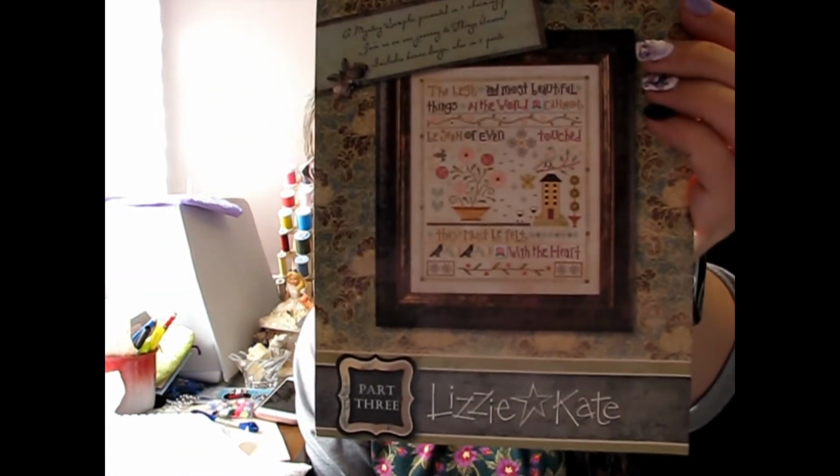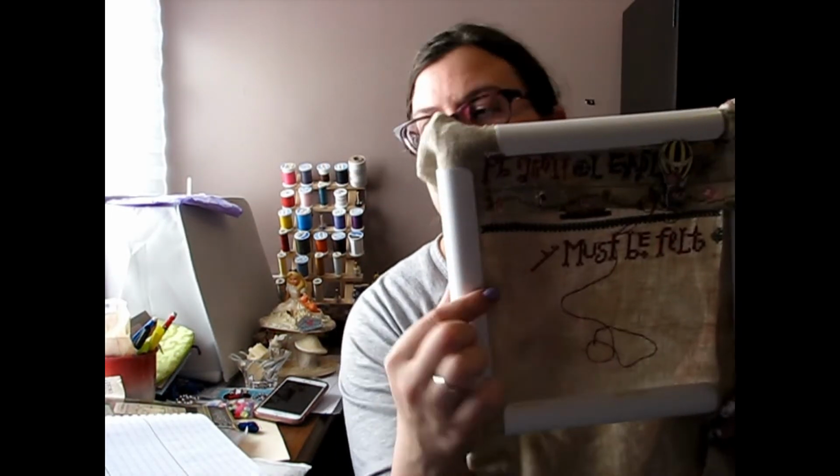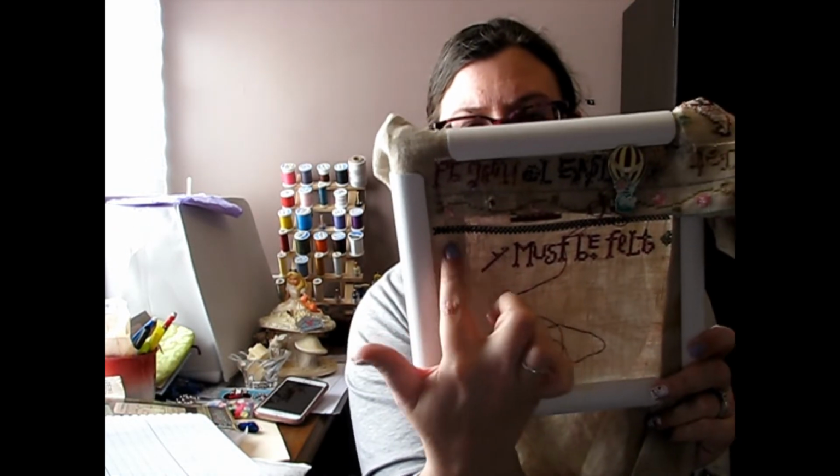And then for Enchanted Stitches, I worked on something that's a fixer-upper, and I'm working on Things Unseen by Lizzie Kate. This is Felt with the Heart SAL that Stephanie from Just Keep Stitchin' and Christine Stitch All the Things, both of them I think have finished theirs. I have not. There's other people that are stitching it too. But I'm on They Must Be Felt, so I'm just working on that right here.